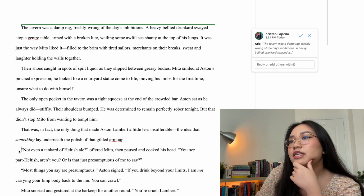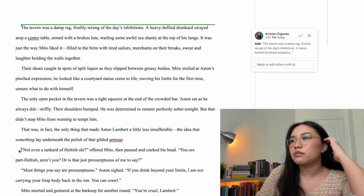So then Mito says, "Not even a tankard of heltish ale," offered Mito, then paused and cocked his head. "You are part heltish, aren't you? Or is that just presumptuous of me to say?"